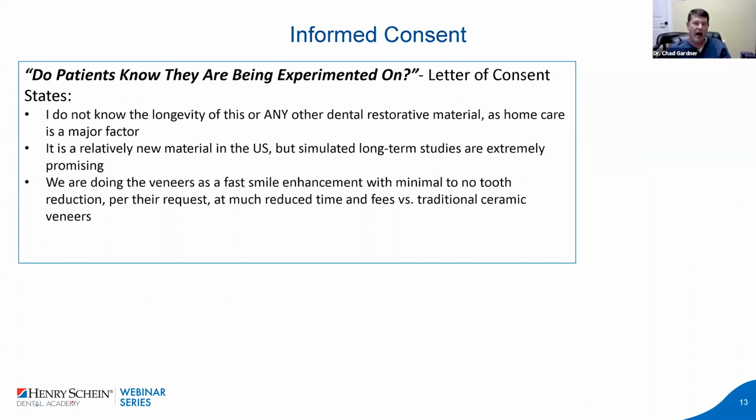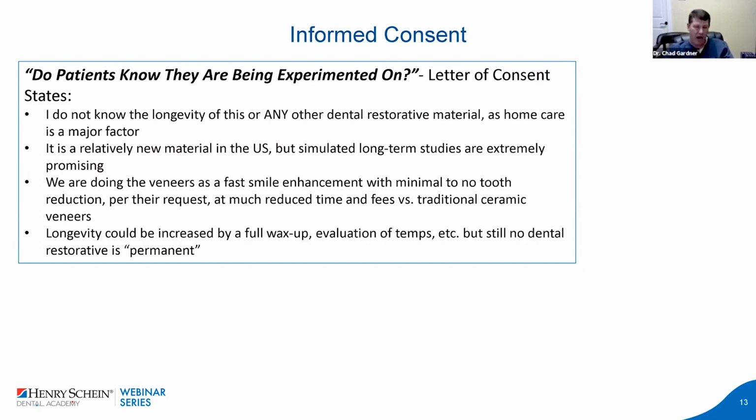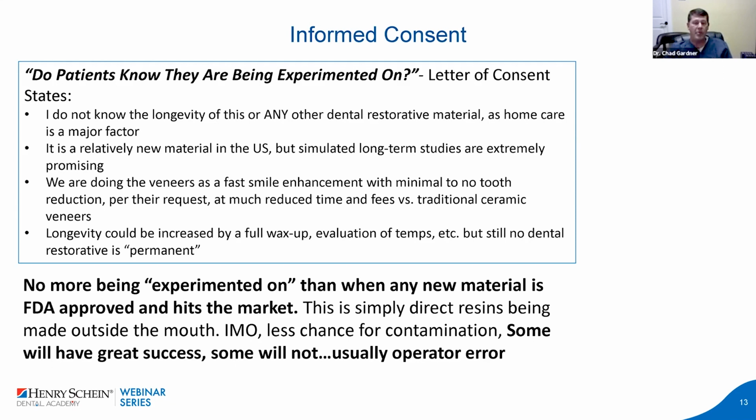We're doing the veneers as a fast smile enhancement with minimal to no tooth reduction per their request, at much reduced time and fees versus traditional ceramic veneers. Longevity could be increased by a full wax up, evaluation of multiple temporaries, et cetera, but still no dental restorative material is permanent. I stress that to patients all the time. And in my opinion, these patients are no more being experimented on than when any new material comes to market, whether it's a resin ceramic hybrid milled material, zirconia, pressed ceramic, milled ceramic. It's simply doing direct resins outside of the mouth. You're taking them out of the mouth, less chance of contamination, easier to work with, and then easier to isolate, in my opinion, and you eliminate that patient fatigue. That's the biggest thing.